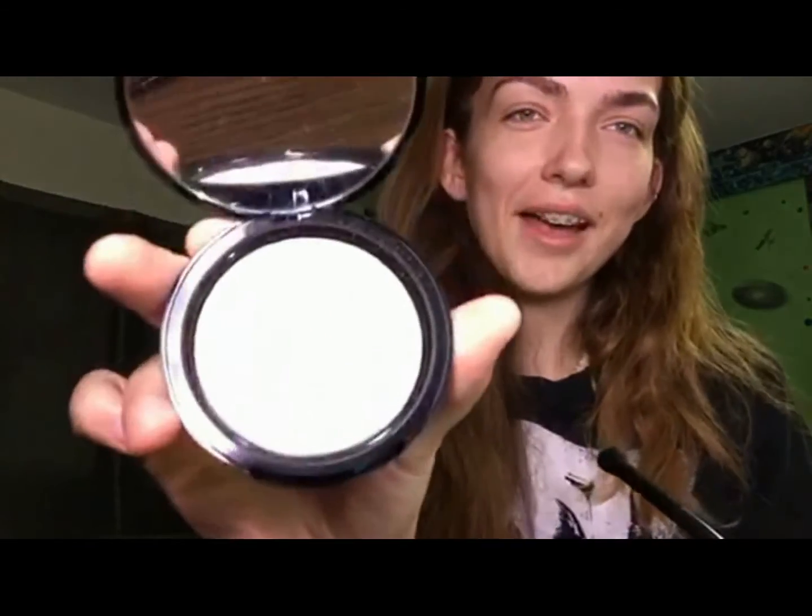Next, after you clean off the same brush that you're going to use for this step, I'm gonna take this brush and I'm gonna add a little bit of highlight. This is the Anastasia Beverly Hills Illuminator in the color Starlight. And this stuff is very pigmented, so you gotta be really careful. I'm gonna take this right here on top of my cheekbones.